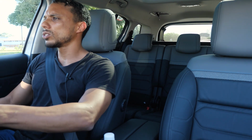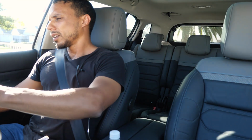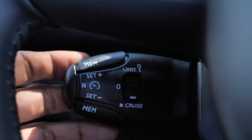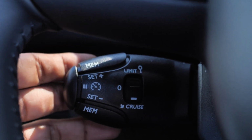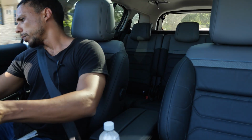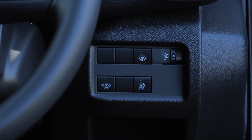The cruise control stalk. In the beginning when I got the car, I was a bit confused as to how it works. But then the next day, I started playing with it a bit more, and then I got used to it, and now it works quite well. You just have to spin this little controller lever down here to cruise, and then set the cruise control, and then it's set. There's also a button here to turn lane keep assist off, as well as child lock.